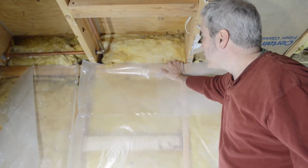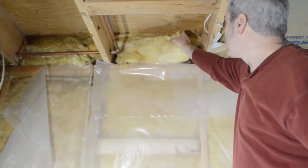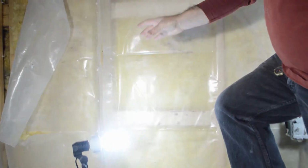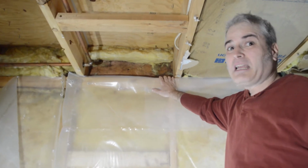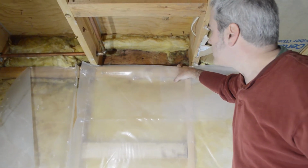So cold air and warm air can push through it, and I'm just going to pull this back. First of all, it's in two pieces. Should be in one piece if it's anything. And we see this has not been removed since 1989, and we have mold against the exterior sheathing, and the sheathing is wet.